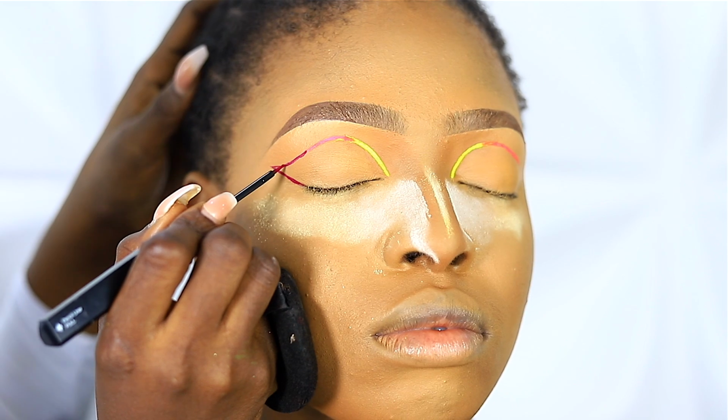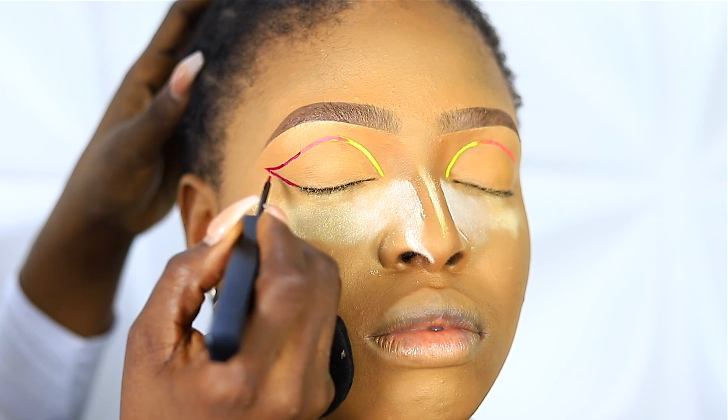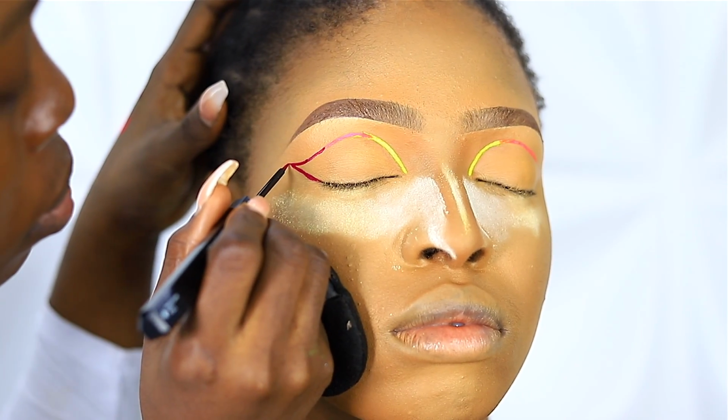So I'm pretty much just using the 3 different neon shades I showed you guys. Started off with the yellow, the pink, then the purple. So I just use it to draw this line like I'm doing. I'll just let you guys watch.